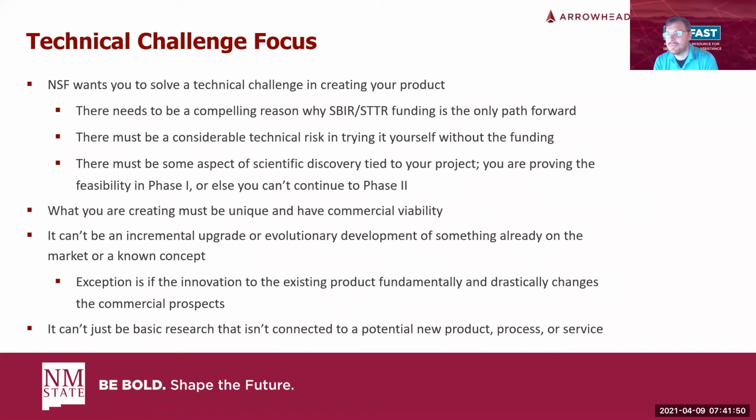So again, there has to be that compelling and overarching need of why we need this type of funding. Why is this the only path forward available to us? Why would we be crushed if we tried to do this ourselves? Why is this something that is foolhardy for us to take on? What is really challenging about what we're doing? Those challenges are challenges because there's risk involved. So think about the risk to what you're creating. Think about how it could all fall apart, how it's a wobbly house of cards. Those are challenges you have to overcome.